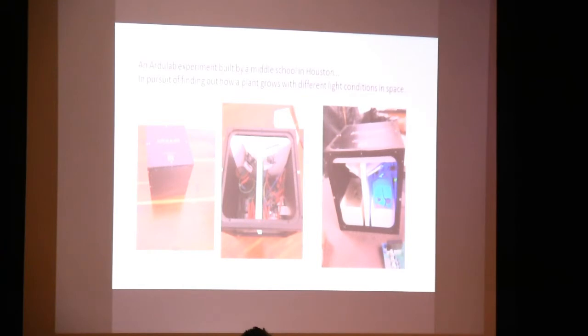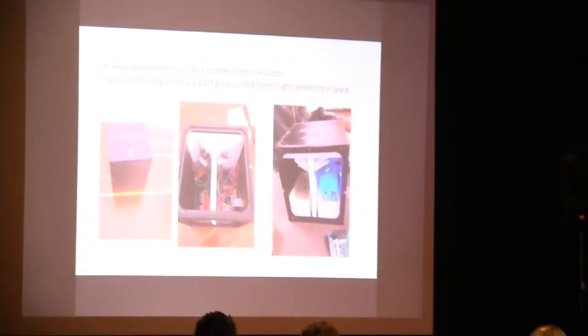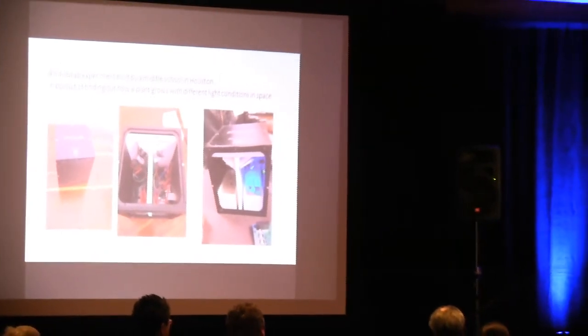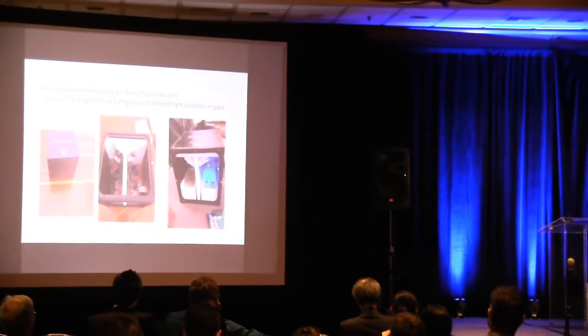On the right-hand side is a fully functioning space experiment. That's an experiment that is ready to fly and operate autonomously on board the International Space Station. And that's one of its tests. You can see some of the plants growing there. Now, this is an 8th grade class that's built an autonomous space experiment. But the most impressive thing is that this class built this experiment in 6 months. And this is what the ArduLab can do.